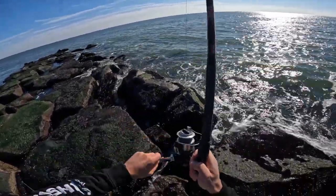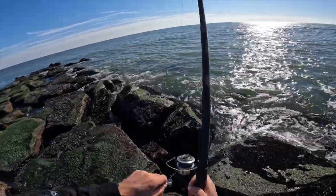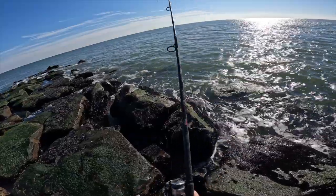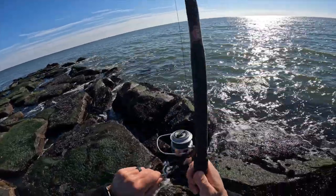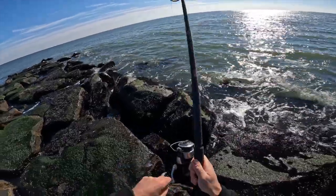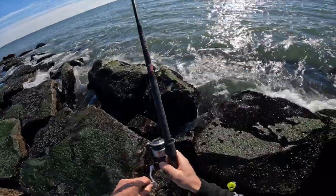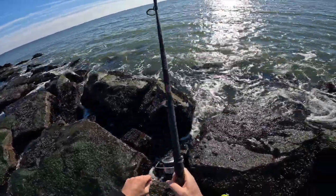There we go. Gotta tighten that drag a tad bit. That's gotta be another dogfish, because it wasn't like a striper when they pick up the bait like that. It's usually they grab it and go. That was like tap, tap, tap, which tells me it's either a dogfish or a skate. It looks like a dogfish from here.